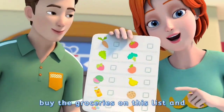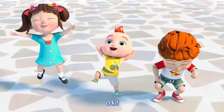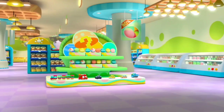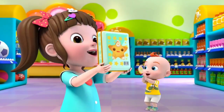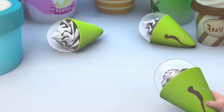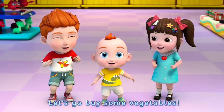Wow. Today, we need to buy the groceries on this list, and I need your guys' help. Okay. Wow. So many delicious foods. Everyone found the snacks they need to buy. We got the snacks. Let's go buy some vegetables.